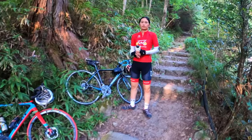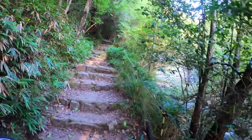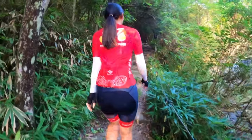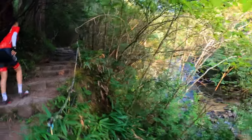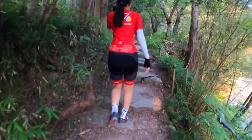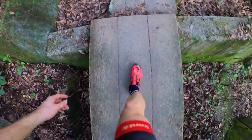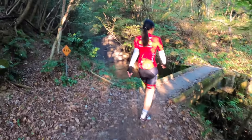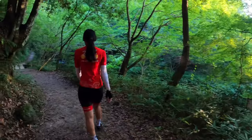All right, we came across some stairs, so we're going to temporarily park our bikes right here off to the side, but we are right here by the waterfall. So it's not too far away. No one else is here, so it shouldn't be in the way. Last few steps. Check that out. Watch out for bears. That is not something you want to see when you're out here. Oh, maybe that wasn't the big waterfall, because it seems like this trail is still going.